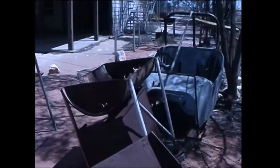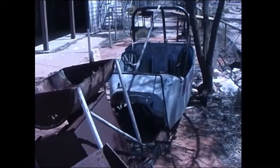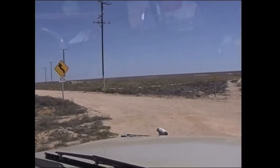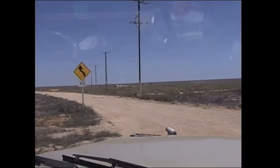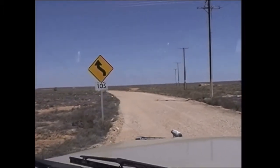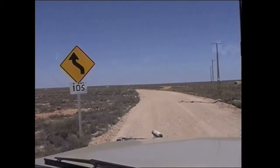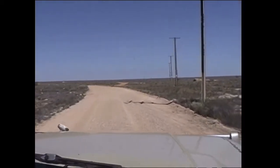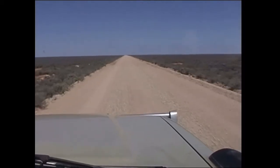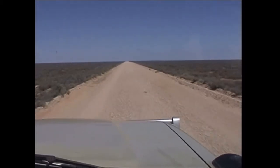That's an old stock car racing car. Now this is the way south. We're just leaving Cook, 3 o'clock after lunch. 105 down the straight road down to the Eyre Highway. I think there's one bend on the road, one slight curve. Oh, and there's traffic, look at that.